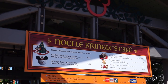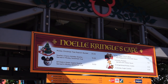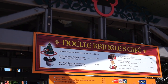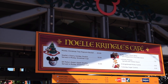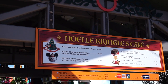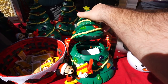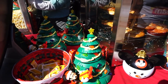Now over here at Noel Kringle's Cafe, they have an assortment of different treats, popcorn buckets, slushy cups, including the Noel's Cherry Holiday Slushy that is served in a Mickey Snowman cup, or you can get Elf Polly's Green Apple Slushy served in a Mickey Snowman cup. But I've got my eyes on that $25 Mickey Christmas Tree popcorn bucket, and can you blame me? I mean, that thing looks so cool. And it opens up and you can put your popcorn in there and it also lights up. I really, really want that.